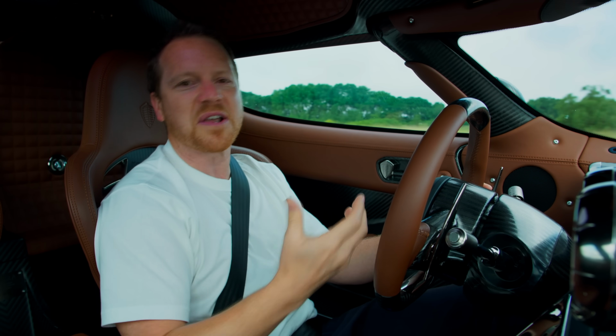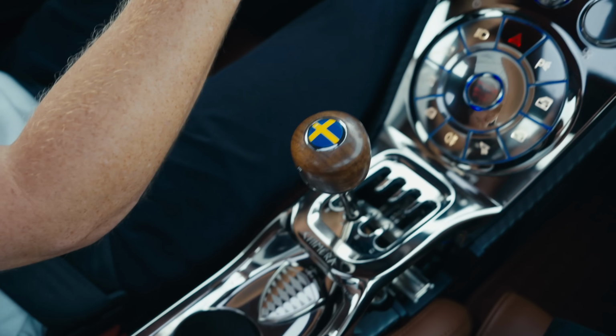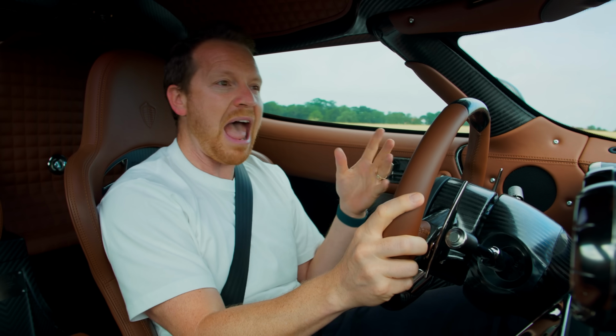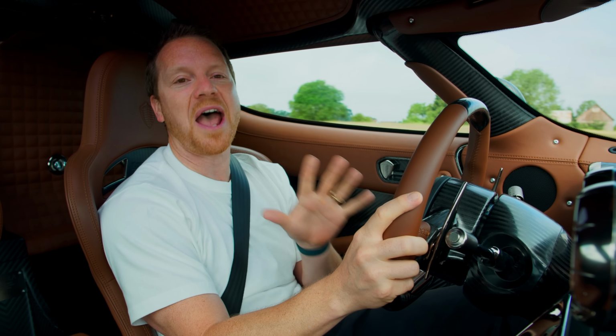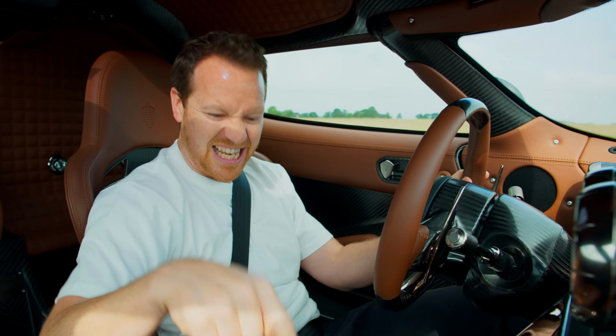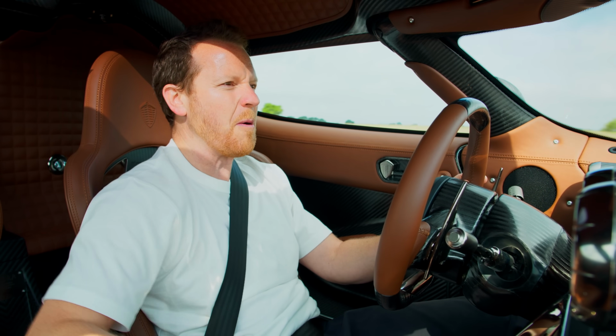And then when you consider that I'm bringing together this whole mechanical ballet with my left foot on the clutch pedal and my right hand on this gear lever, it just makes the whole thing, yeah, more of an event. Not that Koenigsegg hypercars were ever dull to drive, you understand. It's just that this thing, this little stick, makes the whole thing more memorable.